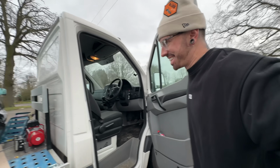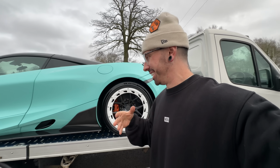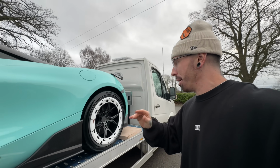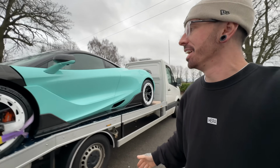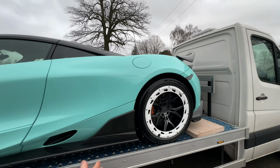So it is the day after we picked up the wheels for the McLaren, and it's had that little hiccup slash fire slash smoke. We think we may have found the issue, but the original plan was to drop this off at the body shop because they have got to polish it all, because this paint is still flat, because they couldn't polish it off the car. It looks absolutely unreal. I'm buzzing with it.